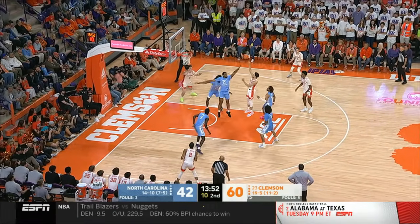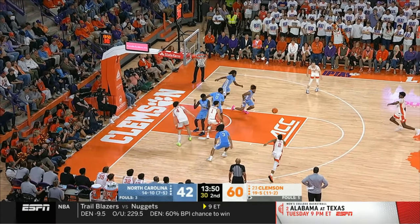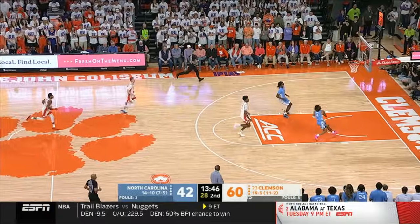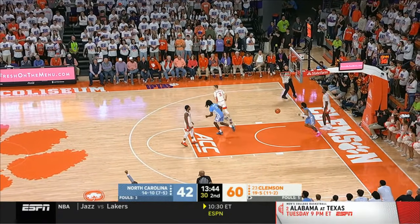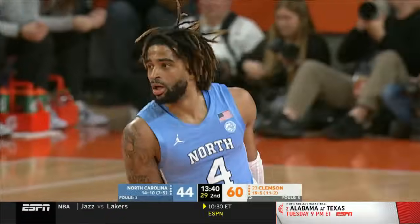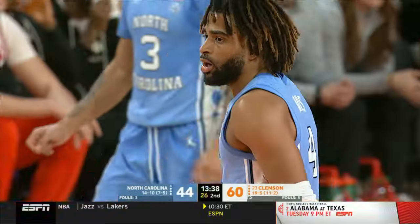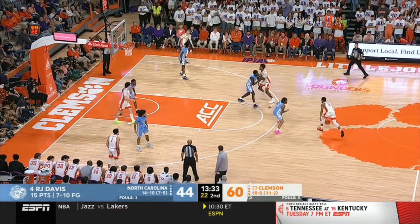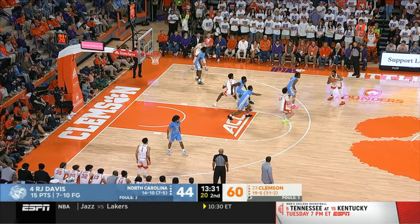This crowd is nowhere near as loud, but you can only imagine how they party on Saturday night. Carolina forcing the turnover on the run out. Here's R.J. Davis to lay it in. Nice job by Cadeau leading Davis right into that layup, throwing it ahead, allowing him to track it down and get the easy one. But North Carolina going to need many more of those miscues from the Tigers to try to get back into this one.